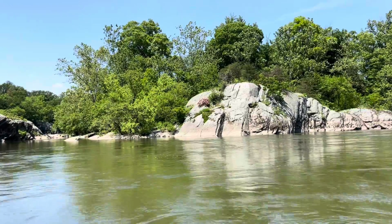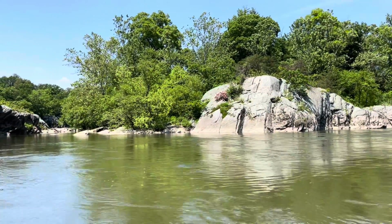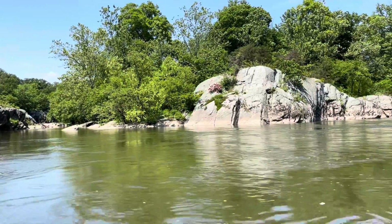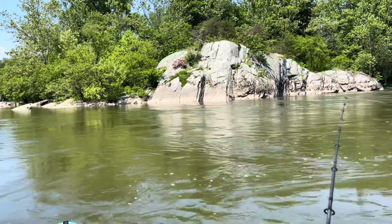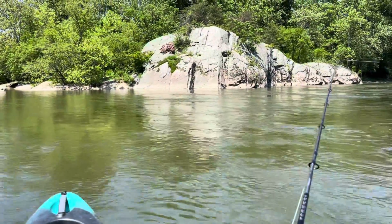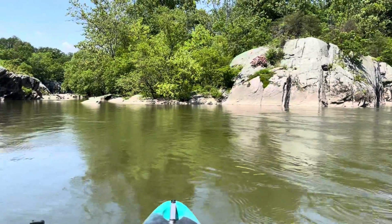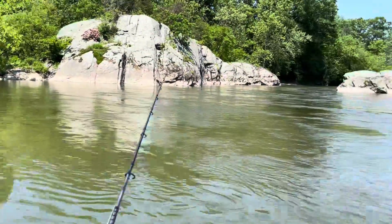Just a wild flowering shrub doing its own thing out here in nature. And lucky us, we got here at the right time of year to appreciate it. Oh, there's definitely water flow here. There's current here. This is a big old deep hole. I feel like I want to cast a couple live baits in here. So let's creep up here to the cliff.